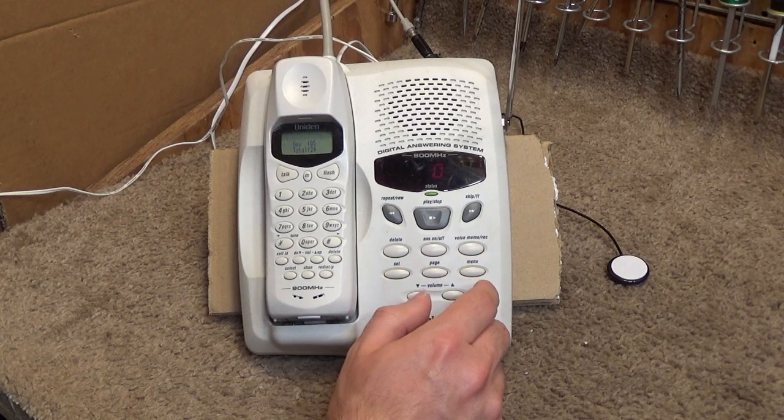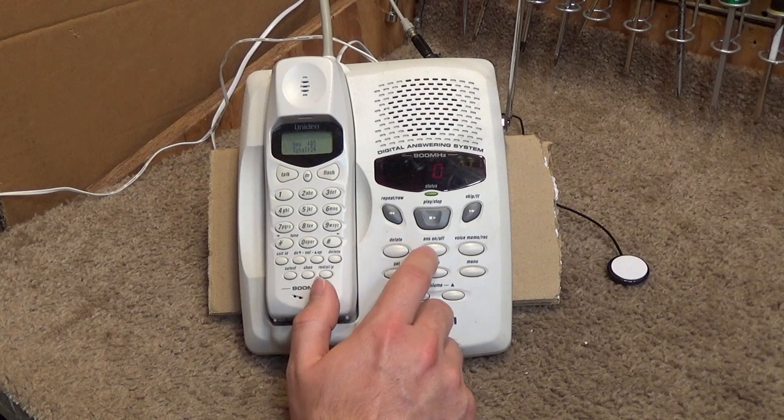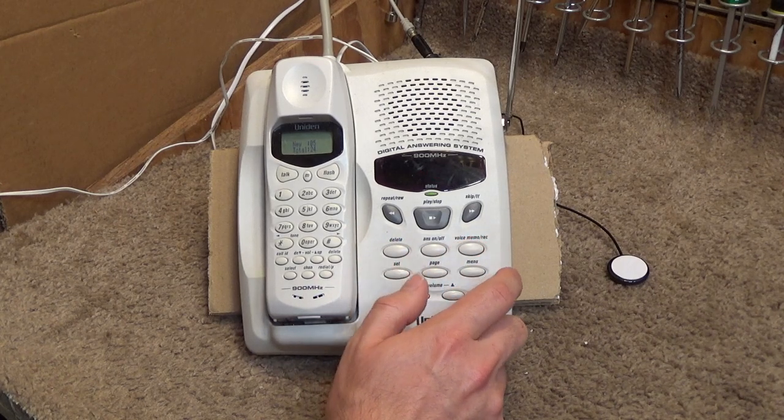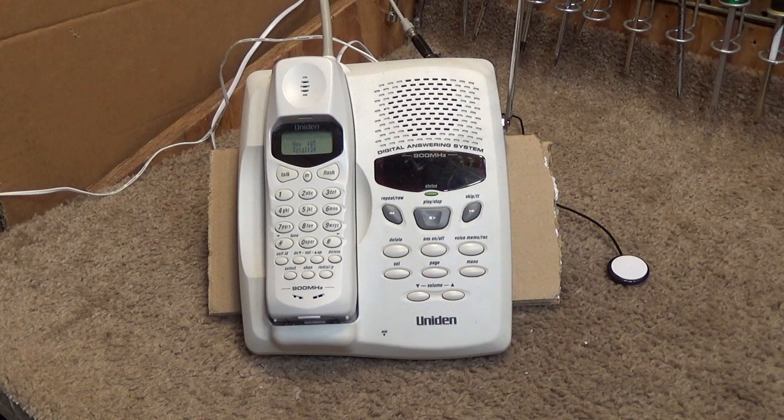I don't think I saved that ringer setting. I'd hit set again. Let's record a memo. Record your message after the tone. Recording after the tone. Okay. Now let's call it up and record a message.